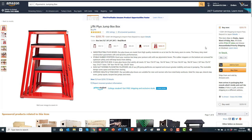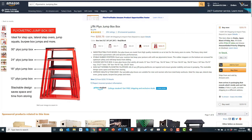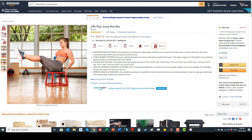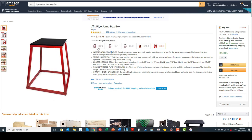Oops. Let's look at the first one. Wow, okay, so steps. A very different style to the rest, but it's extremely expensive. This set, but it does allow you to do a range of motion. Indestructible plyo boxes. You can buy individually here.